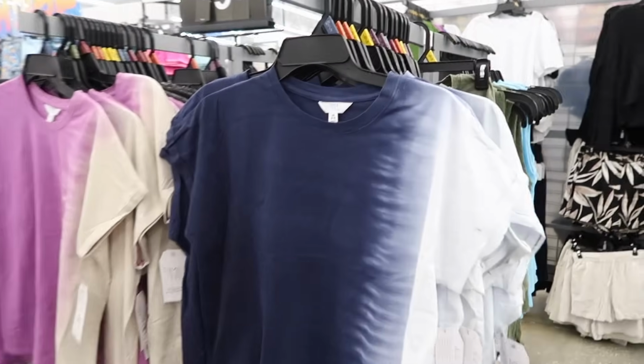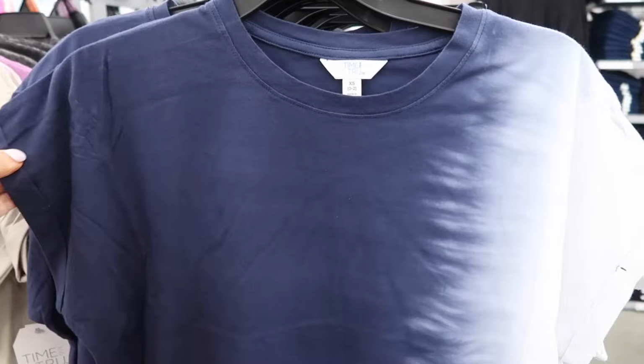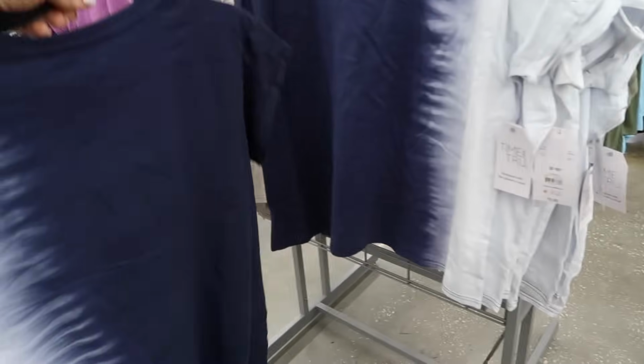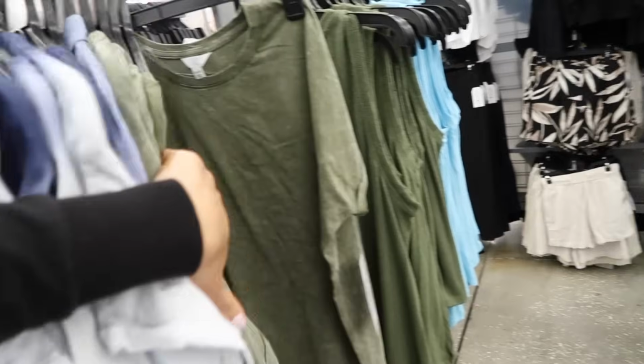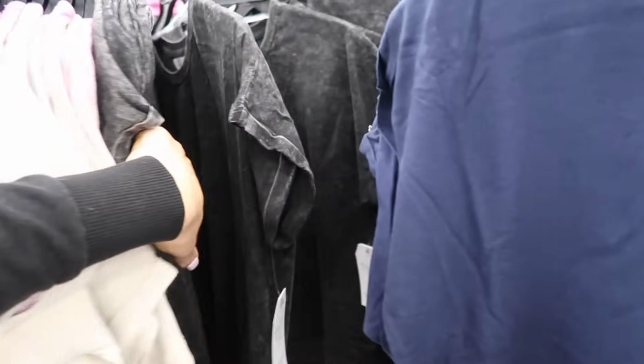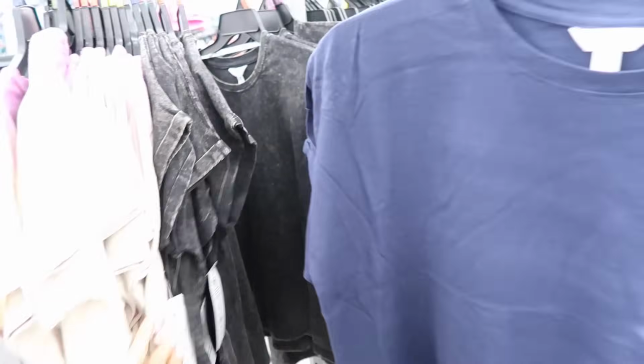These new tees from Time and True have a crew neckline, dolman sleeve with the little cuff. It's a relaxed fit, a little boxy through the front and the back. In the blue with the white tie-dye ombre. They also have the green acid wash, a purple with beige, and then the black acid wash, and they're $9.99.